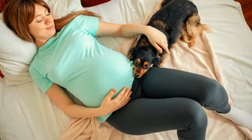So your dog really wants to be part of this process and be part of your family. They may want to lay with you and gently put their chin on your stomach just so they can get to know their little brother and sister. This is a great time for bonding, and take that time and give your dog attention.